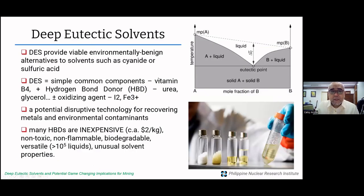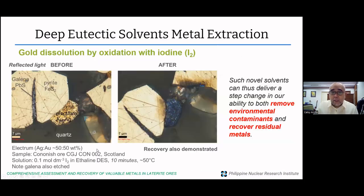Deep eutectic solvents provide environmentally benign alternatives, and they're made of common and inexpensive components like urea and glycerol. And it's potentially inexpensive and could really revolutionize recovery of metals and lower environmental constraints.